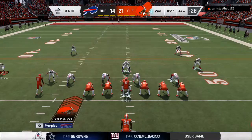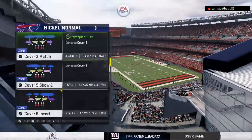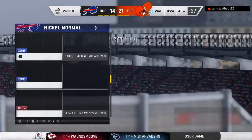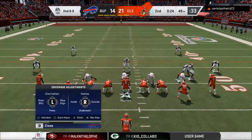Here we go. They run. Chubb. 2 yards on the pickup there. It'll be 2nd and 8. Now the Browns will use the first of their 3 timeouts as they'll stop the clock with 24 seconds to go in this first half. The last run good for 2. Here's 2nd and 8.